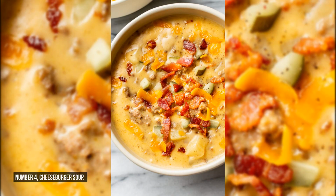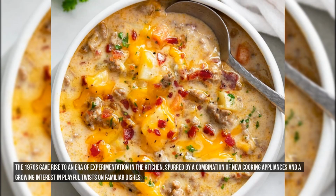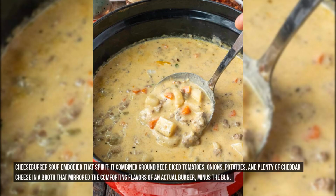Number 4. Cheeseburger soup. The 1970s gave rise to an era of experimentation in the kitchen, spurred by a combination of new cooking appliances and a growing interest in playful twists on familiar dishes. Cheeseburger soup embodied that spirit. It combined ground beef, diced tomatoes, onions, potatoes, and plenty of cheddar cheese in a broth that mirrored the comforting flavors of an actual burger, minus the bun.